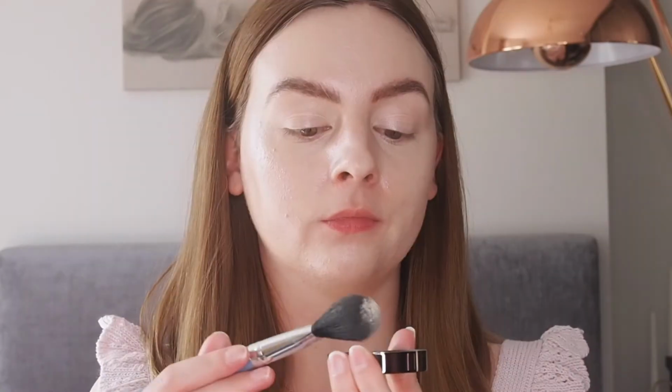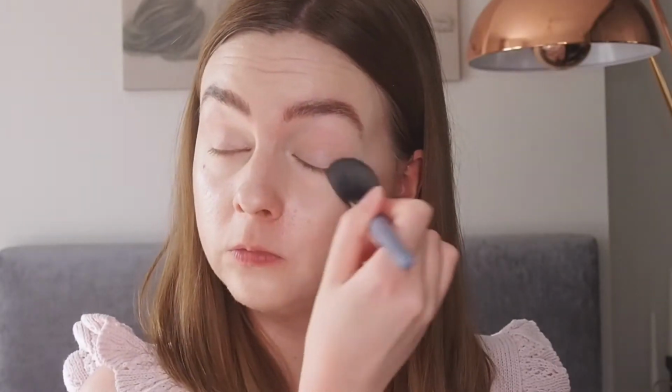Okay, so I'm definitely feeling a bit happier with the coverage now, and I think I'm just going to go in with a bit of powder under my eyes where they crease and a little bit on my T-zone, but I do want to leave the rest of it as looking really glowy and natural looking, so that's what I'm going to do. So yeah, I think that's how I'm going to leave the skin looking.